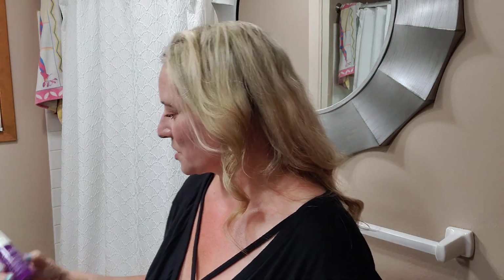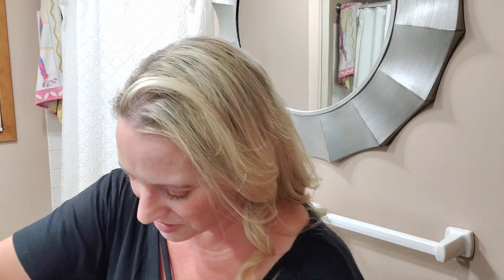The Topicals Faded is wonderful. The Regimen Lab Level Serum, this stuff's nice. The Peace Out Dark Spot Repair Serum's great. This stuff is wonderful. It has a lot of good ingredients in here. Bakuchiol, tranexamic acid.